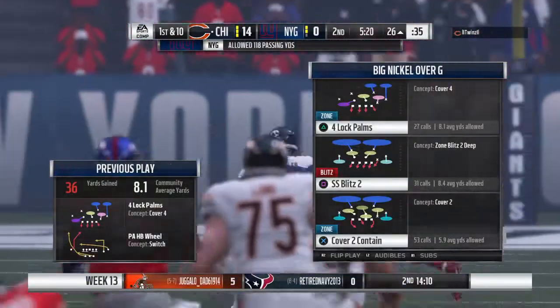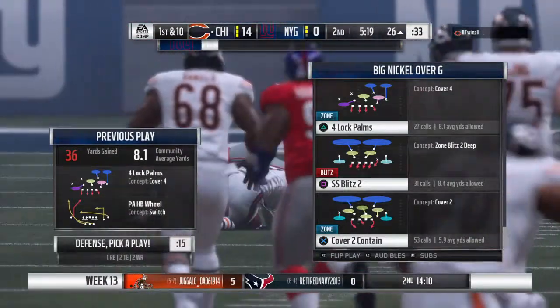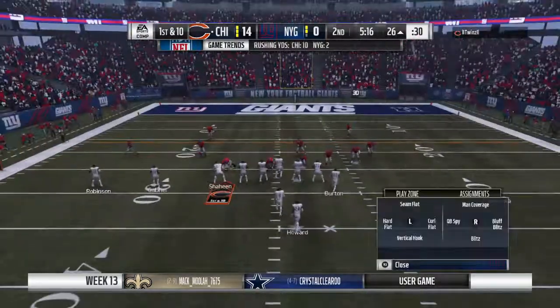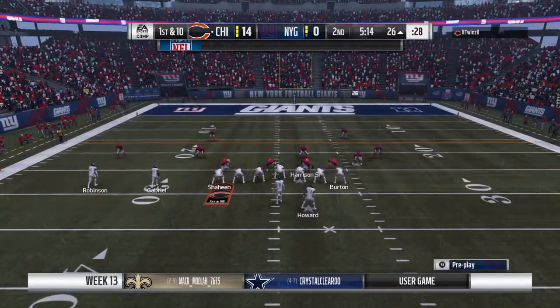In our pregame meeting, all they talked about was keeping him hemmed in and wanting him to make his throws from the pocket because they knew he was pretty dangerous if he got outside, and he just showed it right there. Pretty good arm, too.